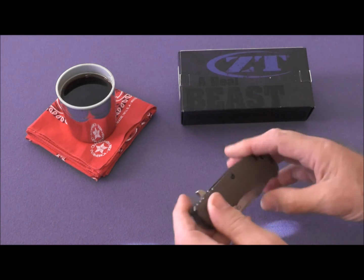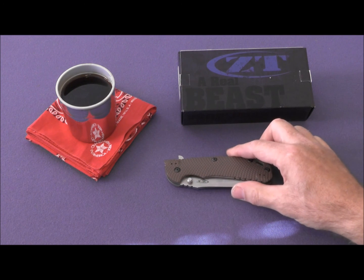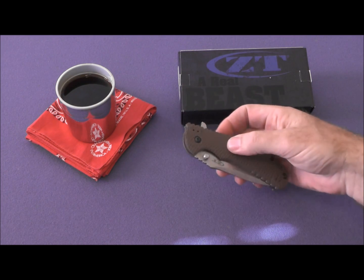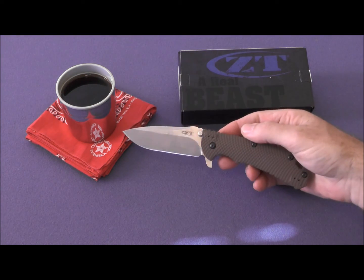Now speaking of this being a Rick Hinderer designed knife, I originally was approved to buy a knife directly from Rick. That's another reason why I had decided not to buy a ZT Hinderer. I wanted the real thing, but I've waited a full year and I still haven't contacted them when they had the knife that I wanted available, so I decided to buy a ZT Hinderer right now instead. And I'm glad that I did. It's a real beauty and a beast.